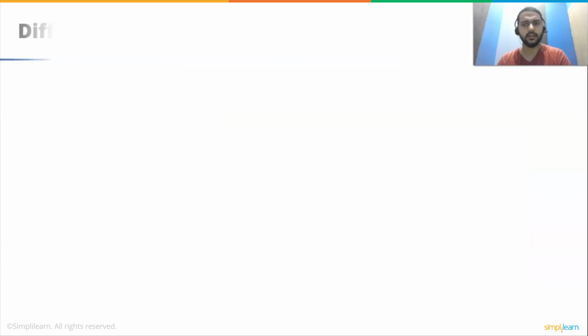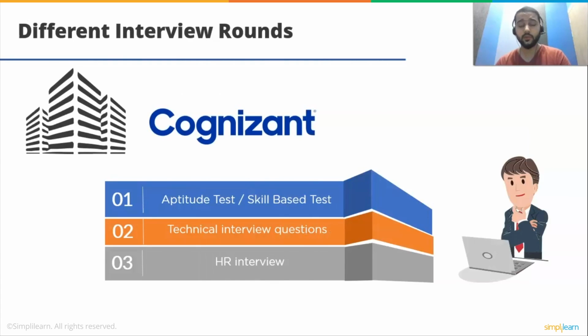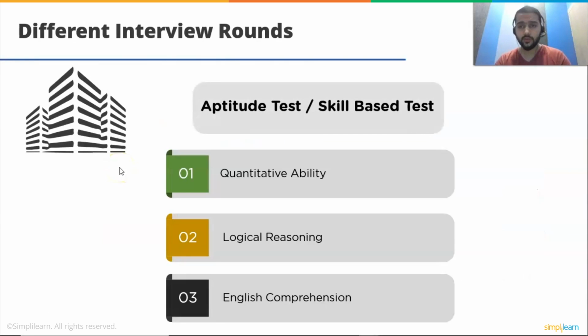Now let's understand the different interview rounds at Cognizant. Interview rounds are divided into first the aptitude test, then the technical interview, then the HR interview. So first, let's understand the aptitude test. If you are a fresher, you must take the aptitude test first. Candidates can take the test on an online platform. Usually, freshers apply for the Gen C position in Cognizant. The Gen C interview questions are divided into quantitative ability, logical reasoning, and English comprehension. While the experienced candidates have to take skill-based assessments. This test is based on previous experience and technologies.